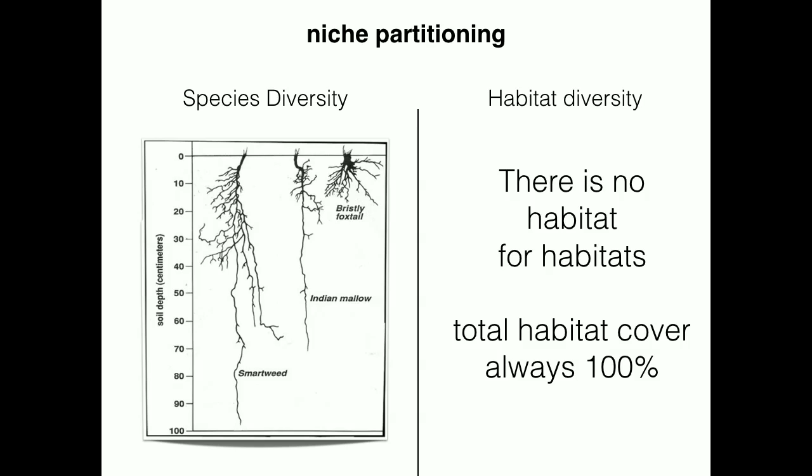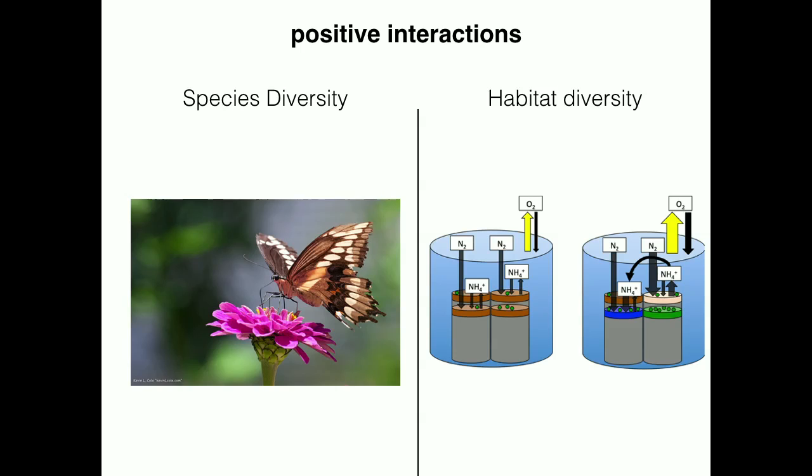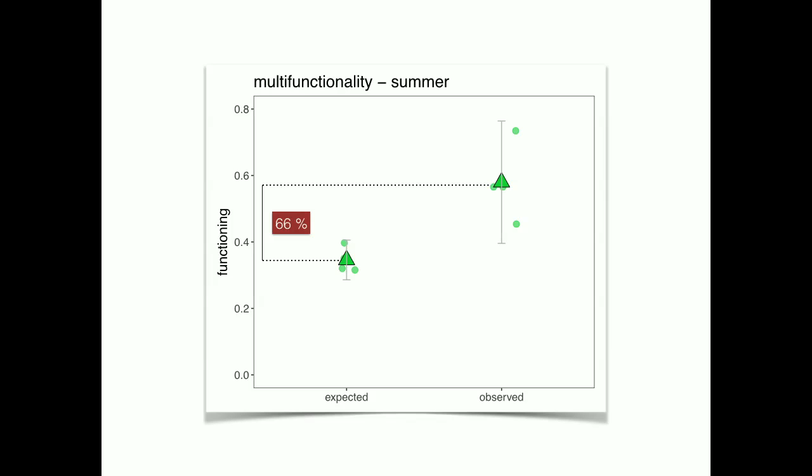Same goes for niche partitioning, as we heard again from Lars in the previous talk, an important diversity effect, which allow basically that a habitat can harbor a different amount of species or a different number of individuals depending on how well they utilize the total niche space. But there is no niche space for habitats. There is no habitats for habitats. The total habitat cover did not change over the course of our experiment. So we are left with positive interactions over the water column, exchanges of flux of energy and material. And so with that in mind, I'd like to point out that we did observe a habitat diversity effect of 66%.